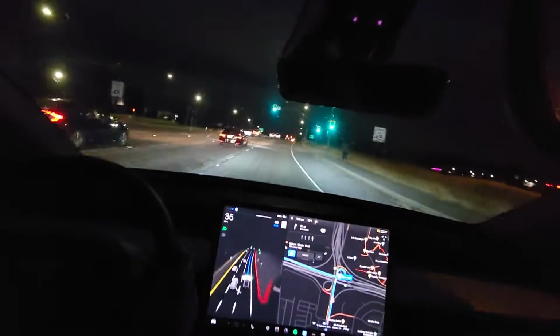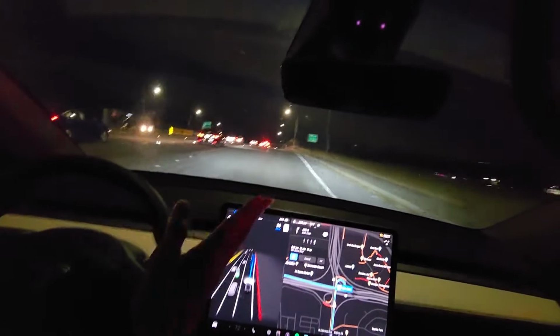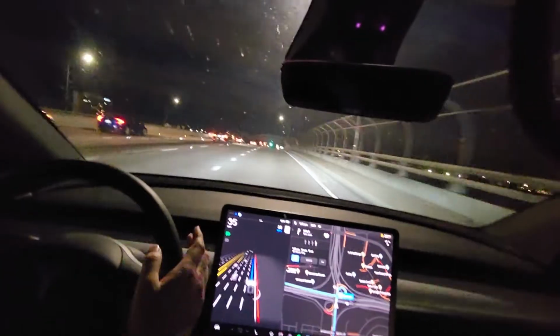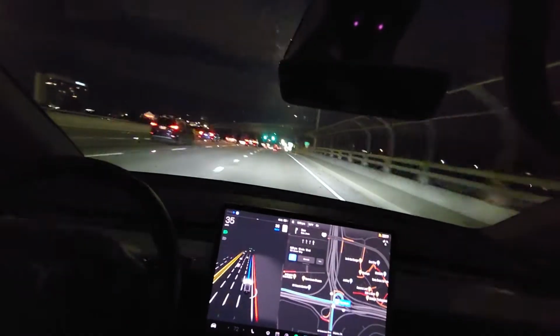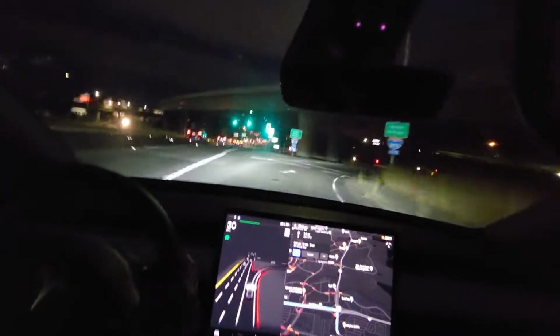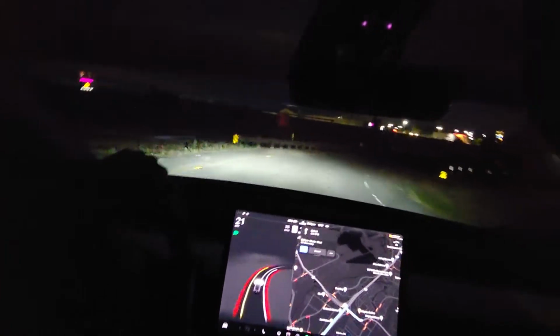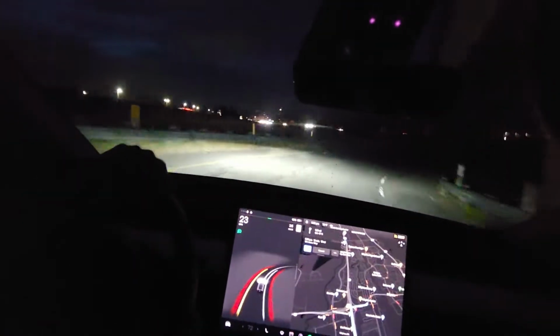Sorry, the people behind me are probably like, what the hell? Okay, we're going to merge over to the right. So it's nice, it knows to just hug that lane. It didn't even have to signal, which is how you should do it. Okay, it slowed down to 35 miles an hour. I don't know why. The speed limit didn't change, and oh my god, I felt it was taking that ramp way too fast, so I took it out and slowed it down.